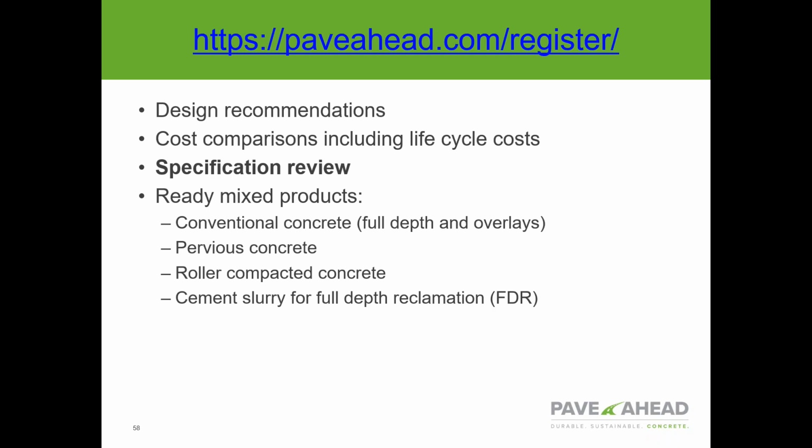It will cover conventional concrete, both full depth and overlays. We can talk about pervious concrete. We can show recommendations for roller compacted concrete. We can include full depth reclamation beneath the concrete pavement. We can also look at what I call composite pavements, perhaps a parking lot that might use conventional concrete and pervious concrete.